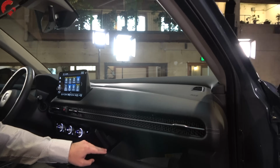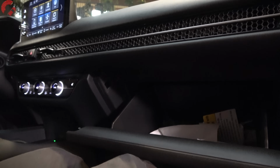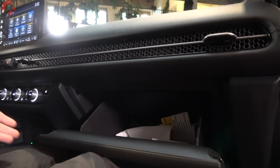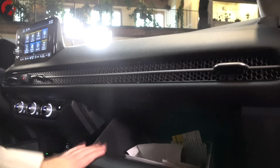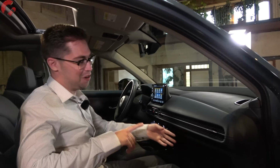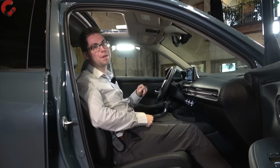Then if we open up the glove box here, we're going to have a really good sized glove box. This is certainly big enough to fit our coupons in here. I sincerely apologize. We're on a very limited time frame. I can't go get our coupons. We did bring them to Detroit for this, but we don't have them with us right now. I promise you they'll fit in there, and we'll have that in our full review coming very soon.